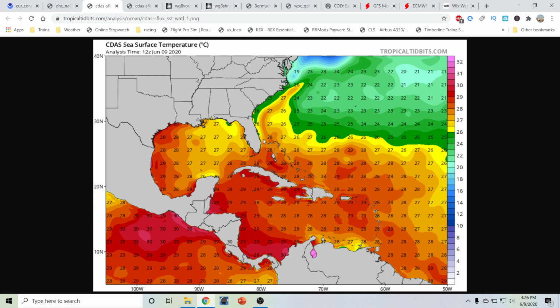It's 28, 29 Celsius, close to 90 Fahrenheit, and that's causing more instability down there than normal. Again, Amanda formed over here, but it still took advantage of some of these warmer than normal waters right there in the Bay of Campeche.